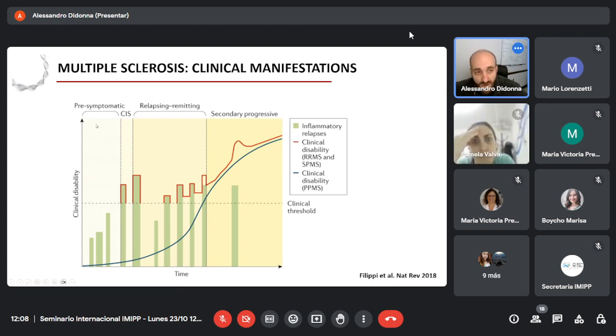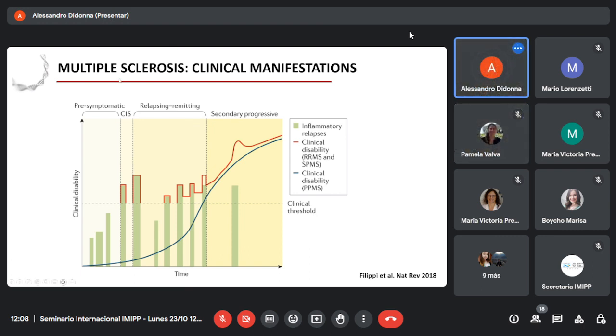This is very typical. As in many diseases, there is a pre-symptomatic stage, but after disease onset we observe what we call relapsing remitting MS, in which we see mostly inflammation in the brain, and we have these peaks of disability followed by complete or partial recovery. This stage can last for several years, up to 10, 15. At some point, the disease converts to secondary progressive, where we see much less inflammation and mostly neurodegeneration, and we observe the constant irreversible accumulation of cognitive disability.